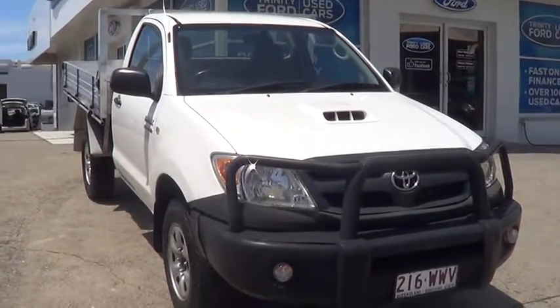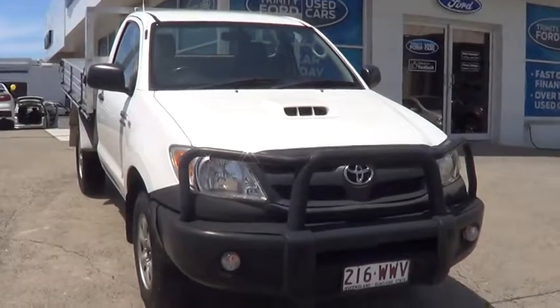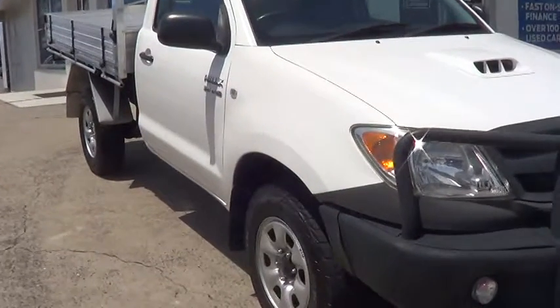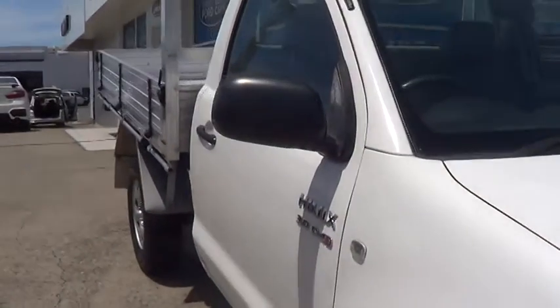I was just getting you some footage of the 2007 Hilux that we've got here, the 4x4 single cab. Just taking a few minutes to walk you around the car, and hopefully you appreciate it's in reasonably good sound condition for the age. You certainly won't find any rust through the body. The panelling and everything's quite straight and clean.